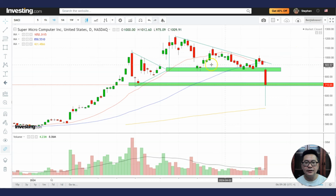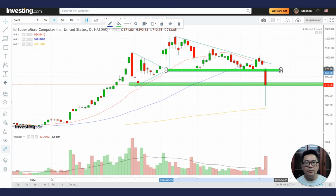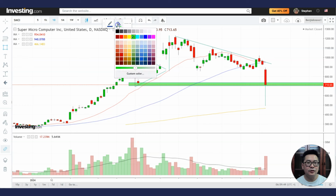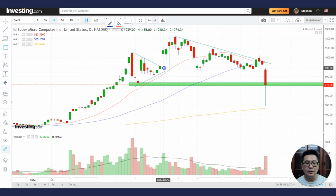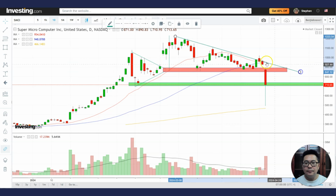Now, the other thing is, this was a very significant area of support. This is the apex, and technical analysis will teach you that once an important support is broken, what will it become? A bad resistance area, really nasty resistance area. The stronger the support that is broken, the more nasty a resistance area it might be. So I color it red so that you can see it needs to go back above this downtrend line for a sustainable rise in the future.